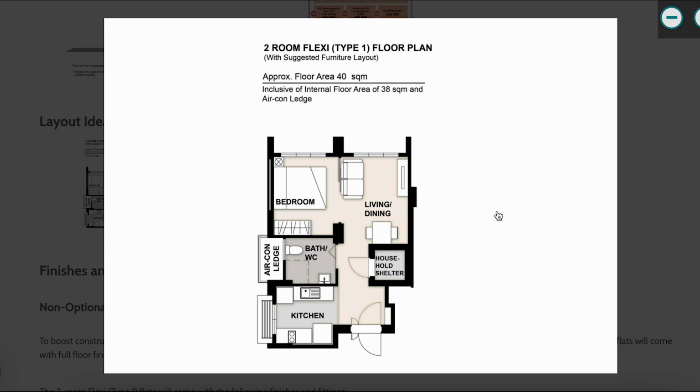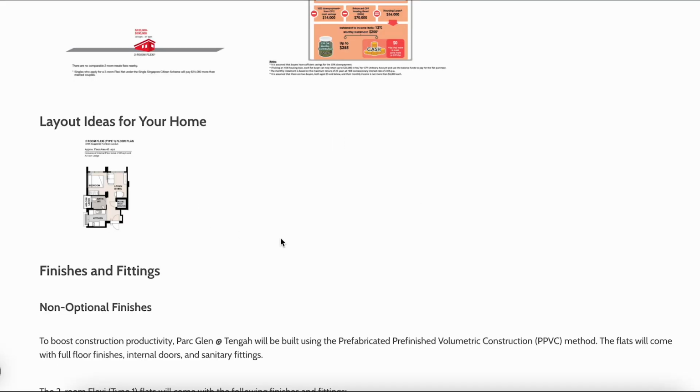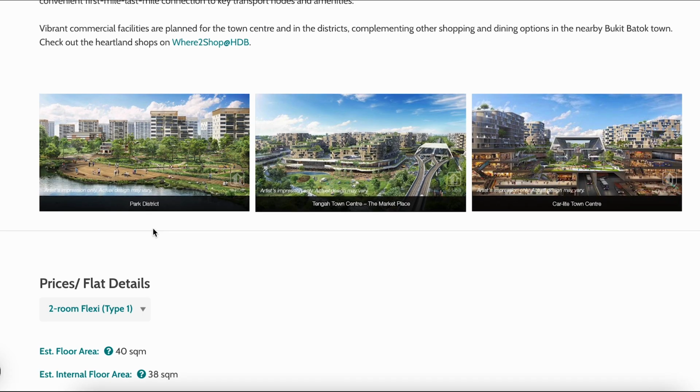And this time, you can see this is almost a similar layout as Kent Heights, right? Squarish kitchen, one toilet here, one household shelter, one bedroom, one living room. Very small and cozy Type 1, so I won't go through too much on this. Let's go to Type 2.